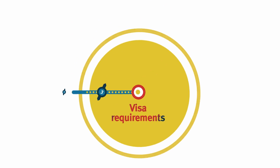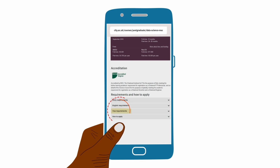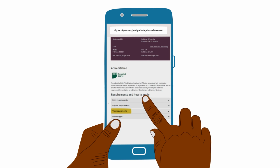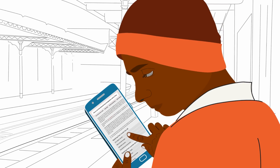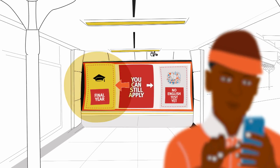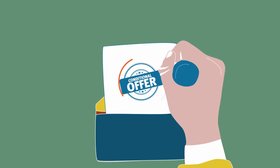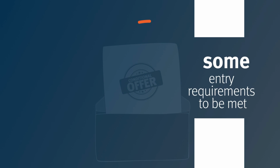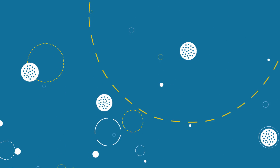Visa requirements. If you are an international student, you are required to apply for a student visa to be able to study in the UK. Check that you meet the eligibility criteria. Keep in mind that you can still apply if you're in your final year or haven't taken your English language test yet. If you meet all the other criteria, you will receive a conditional offer subject to you satisfying the relevant conditional requirements. But let's move on.